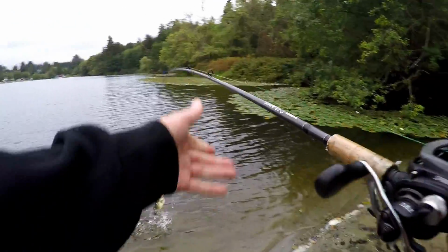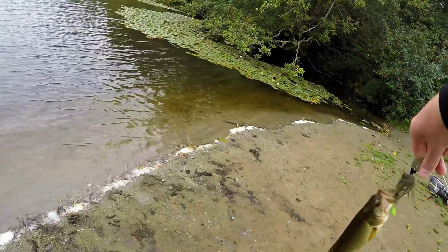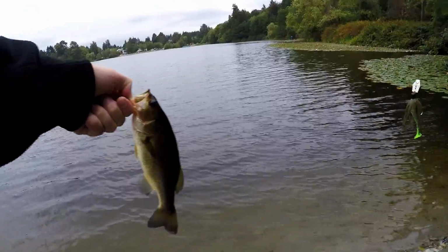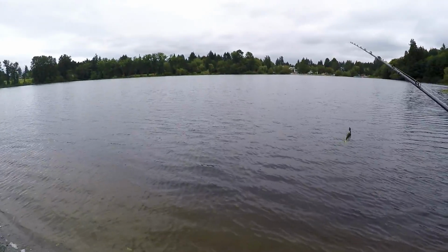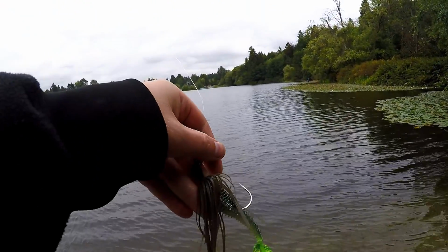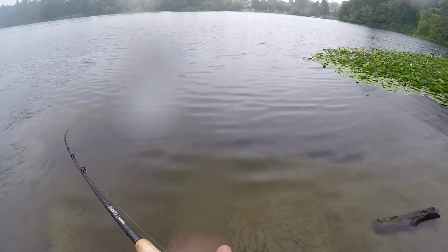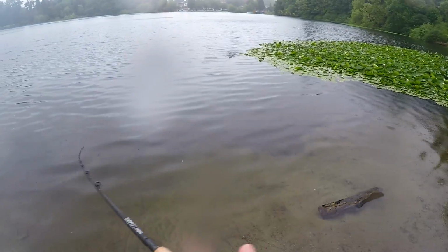There we go. Small little guy. But what's it got to do? Take what you can get. Throwing this 3/8 ounce chatterbait, just hoping I could get something a little bigger. Caught up in some grass. About ready to say screw this.